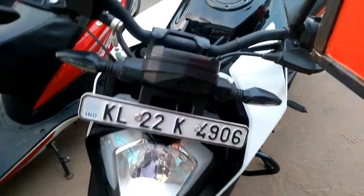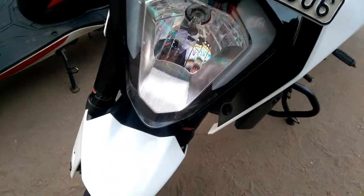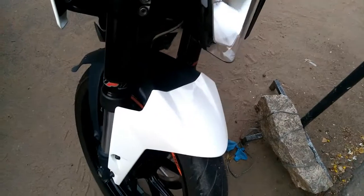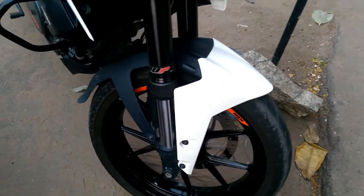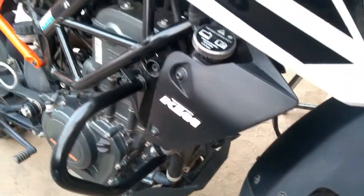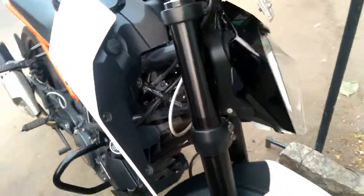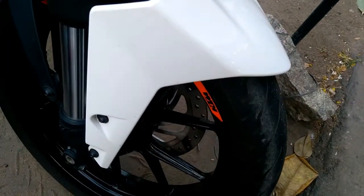KTM has introduced the 250 Duke in India, priced at 1,73,000 Indian rupees ex-showroom, Delhi. The new KTM 250 Duke borrows its styling cues from the new KTM Duke 390, albeit with a host of changes. The full LED headlamp has been replaced by a conventional-looking unit with a halogen bulb and integrated LED DRLs. The other differentiator is the new black wheels on the Duke 250, while the graphics incline towards white on this one.